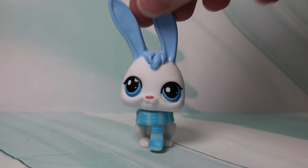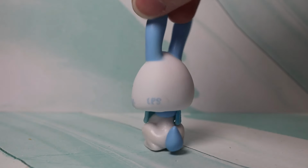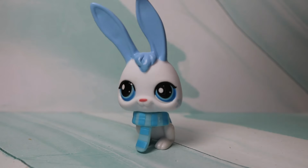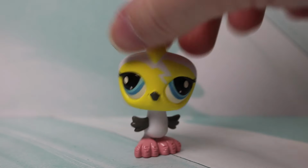Number 15 is this bunny. It honestly just looks like a fake pet. The scarf's kind of cute, its colors are nice, but its eyes look weird, and I wish the inside of its ears was painted.